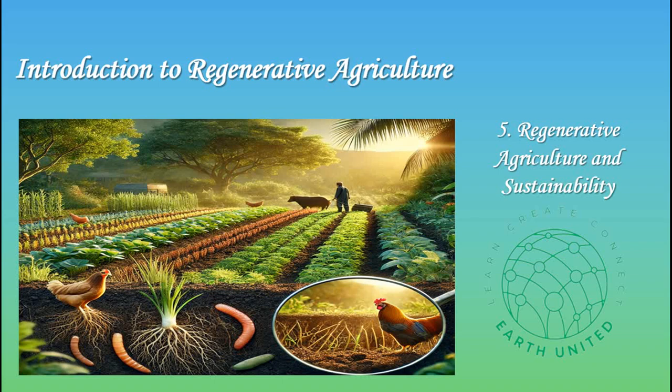Exactly. So maybe let's start with subchapter 5.1, impact on climate change. It talks about carbon sequestration. And honestly, I'm kind of fuzzy on how that actually works with agriculture. Okay, so think of it like this. Plants, they absorb carbon dioxide from the atmosphere as they grow.